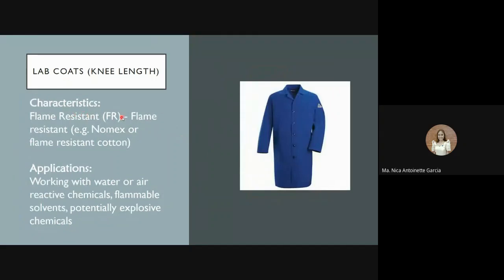Next is the flame resistant Nomex or flame resistant cotton. For applications working with water or air reactive chemicals, flammable solvents, potentially explosive chemicals. Siguro for those who are handling, let's say, for example, chemical engineers, scientists that's working with flammable or reactive water and air, they can use this lab coats or flame resistant lab coats.